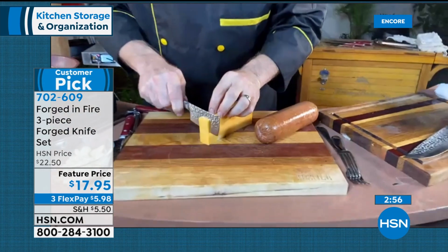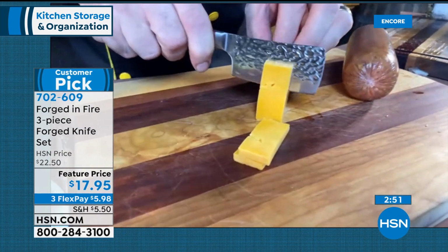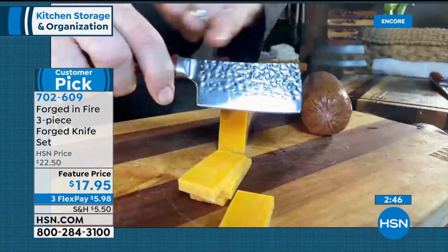So that hand hammering is terrific because it really helps the food separate from the knife. I mean, if it doesn't just flat fall off, it's nothing more than a touch to get it off of there. So the functionality matches the beauty of these.